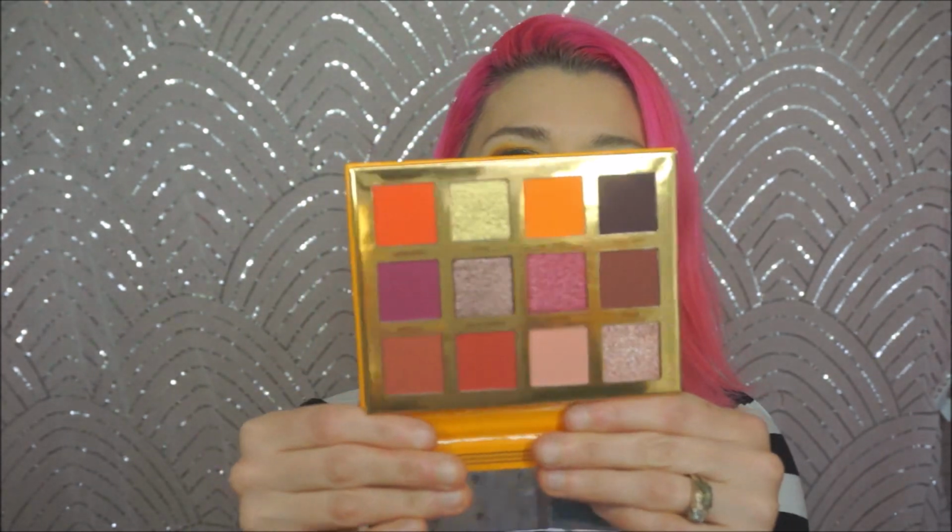The last thing in here is from Ace. I think it's pronounced Ace Beauty, but I don't want to pronounce it like that because I think it sounds silly. This is Ace Beauty, and it's the Falling For You. I think it's an eyeshadow palette, right? And I like Ace Beauty. I think they're good. This retails for $35, and ooh, it's very pretty.